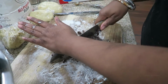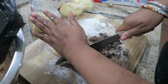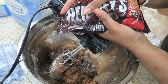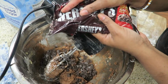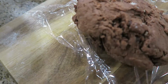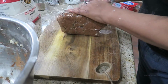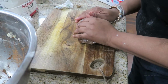So these are the truffles. Dicing that up. Gonna mix that in. The Hershey's chocolate chips. So this is gonna be a chocolate cookie. All right, that didn't come out very gracefully. Try not to touch it because it's kind of sticky. Yeah, that's going to make a lot of chocolate chip cookies.